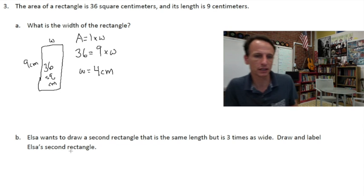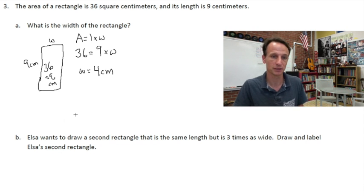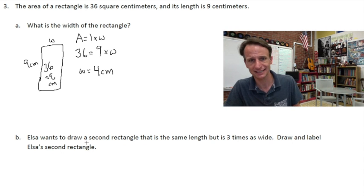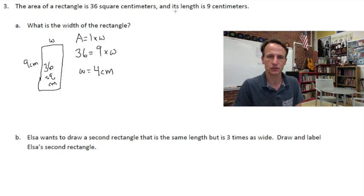Now in the second one here, Elsa, I don't know where she came from, but Elsa's here all of a sudden. She wasn't in part A, but now Elsa's on the scene. She wants to draw a second rectangle. That is the same length, but is 3 times as wide. So we will draw and label this second rectangle. Now, here we do have to pay attention to length and width. Its length is 9 centimeters. So the length, I'm just going to make a little notation here. The length is 9 centimeters, and it's 3 times as wide. Well, what was the width? It was 4 centimeters. And the phrasing there might be a little confusing.